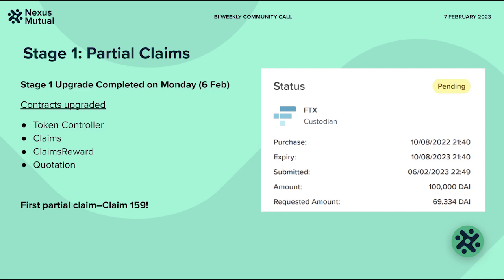Now that this functionality is available, we've seen 3 partial claims to date, and so far the difference between the covered amount and the requested amount for those 3 claims in total is a little over $863,000. Really important stage, really important upgrade, especially for the upcoming claims that are happening and the FTX International claims that are happening now. And we'll have a couple of the other stages completed here after claims filing is complete.